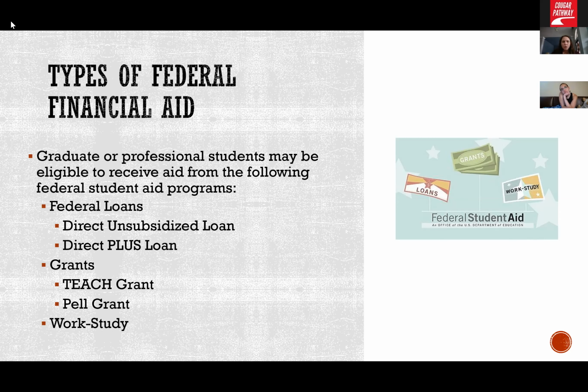And then there's also work study. So there is federal work study that's based off of FAFSA. It is rare to get work study as a graduate student. If you didn't get work study and you applied really early, you submitted your FAFSA really early, I would say contact the financial aid office and see if there's any work study available. Sometimes you can get on a wait list and get work study as a graduate student.